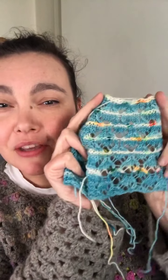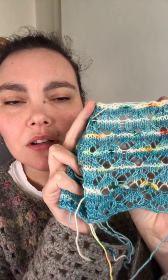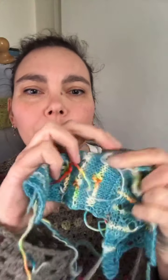So these are other ones that I've discarded. I liked them individually, but I couldn't quite get them to work together. So this is a bit more of a lacy one, with a garter stitch stripe through the middle of the lace pattern.